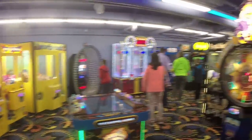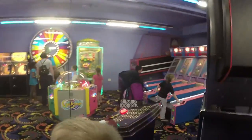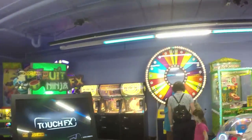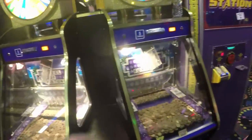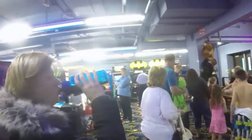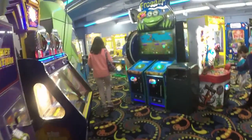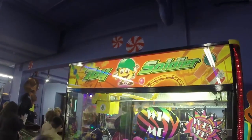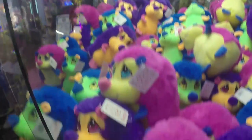But they've got everything in here. A lot of new games. They've expanded the arcade. It's pretty cool. A little bit of Fruit Ninja. We got some Wheel of Fortune, the token drops, and claws. All kinds of prizes over there in a big, huge line. Batman, Frogger. Oh yeah. Why did the frog cross the road or the river to get to the other side? Toy Soldier, enter your dollar and win me.